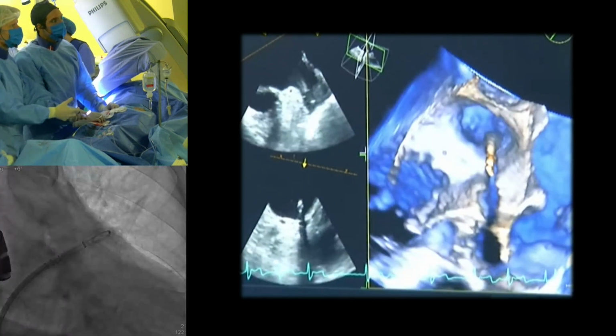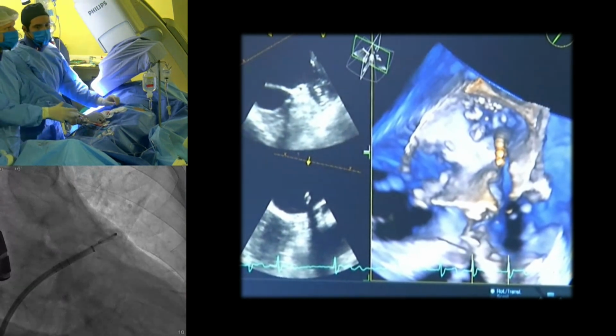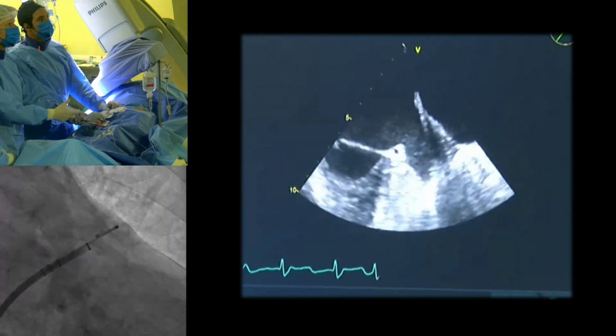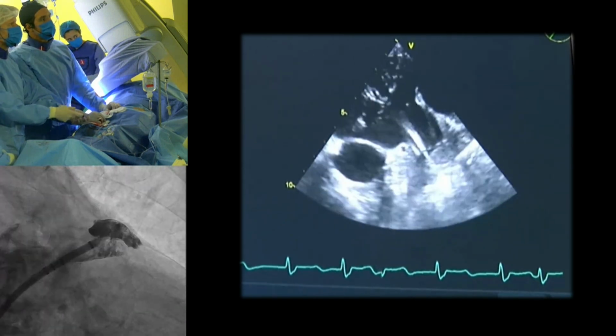Okay, Felipe, are you ready for a cine? Maybe we can zoom one extra. Just a second. Yeah, all right, this is okay, good. All right, cine, and okay, that's nice.